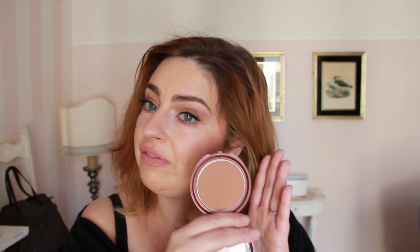Another great bronzer that I found finally was the NYC Sunny Bronzer. This is together with the Ben Nye, which is brand new. This is one of my favorite bronzers, and I've had so many of all brands. Expensive, Shiseido, MAC, Christian Dior, everything, and this is my favorite, so I'm really happy about that.